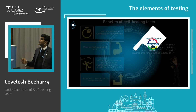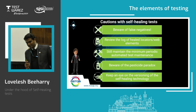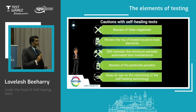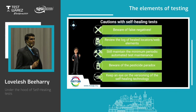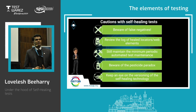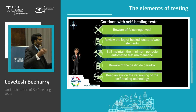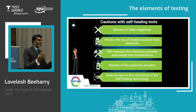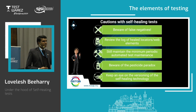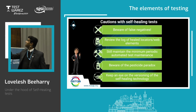Right, so that's the benefit. Now, some caution. We have to be very careful to beware of the false negative. For self-healing to be really effective, the training period should not be neglected. We cannot expect the self-healing to start giving a return on investment within weeks. For us, it took around 2 to 3 months for the self-healing to really understand what we were doing in terms of tests, and to provide locators that were able to work on the platform. So we have to be careful about the false negative.